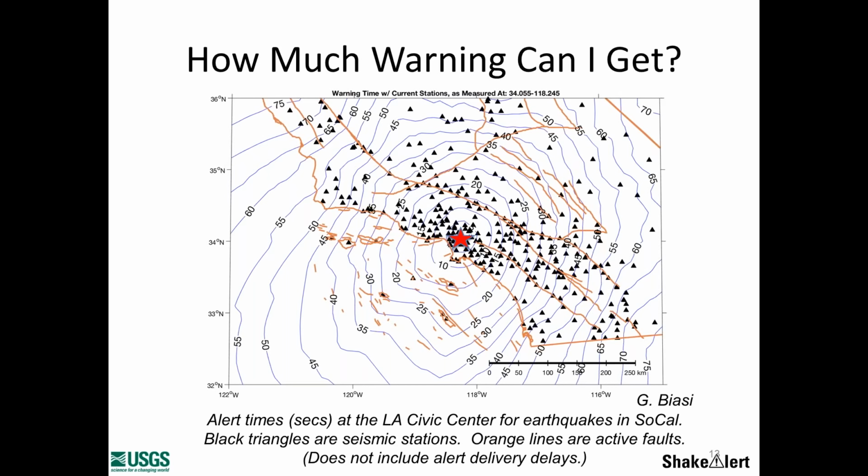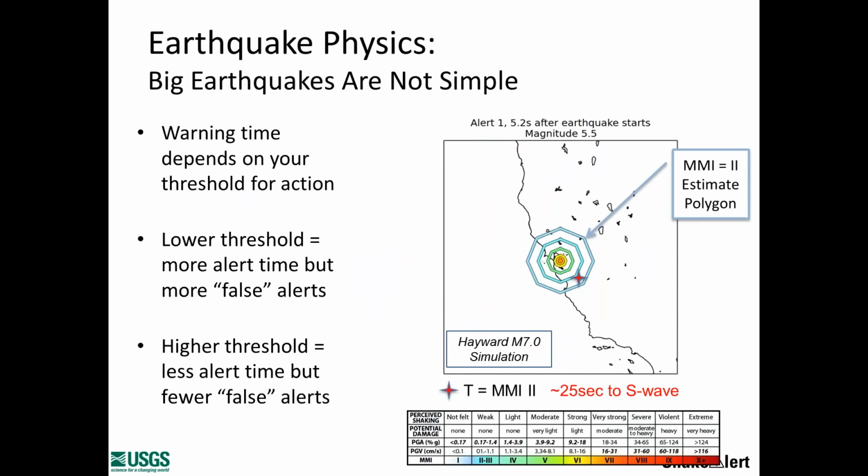But you can see that warnings on the order of tens of seconds are quite practical in this kind of situation. Now there's a nuance that needs to be understood. So here's an example of a hypothetical earthquake on the Hayward Fault, connected with a large project that was done recently in the United States. The epicenter is shown at the orange dot on that map. And we're going to assume that we're at the location of the red star, and that's about 120 kilometers away.